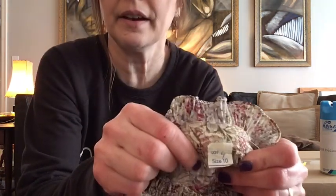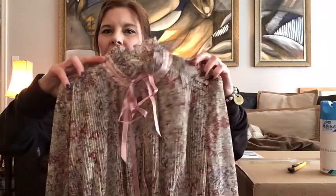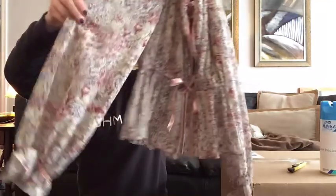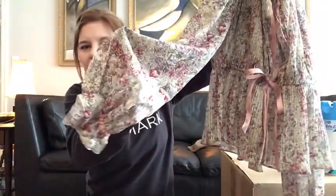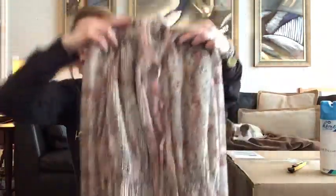The first item I picked up was a blouse, and it's really old. It says lot 4, size 10. I'm gonna just first show you the tag here so you can tell it's definitely old. It has a ruffle collar, some micro pleating, and it has the gathering at the waist and some kind of ribbon around the cuffs. And then there's a ribbon around the neckline and then a ribbon around the waistline, and there's no buttons, so it's just like a little, I don't know what you would call it, a blouse jacket.